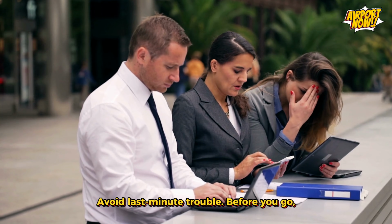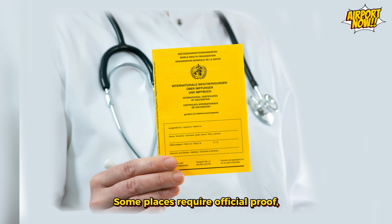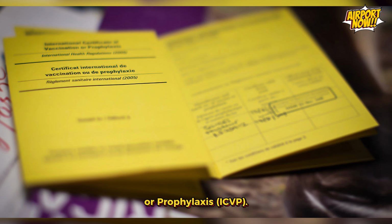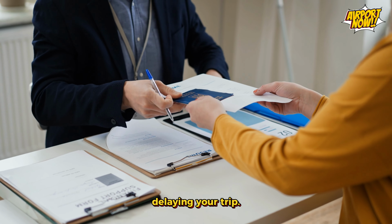Avoid last-minute trouble. Before you go, check the CDC or WHO websites for the latest vaccination rules. Some places require official proof, like the International Certificate of Vaccination or Prophylaxis, ICVP. Quick tip, carry both digital and physical copies. The last thing you need is a paperwork issue delaying your trip.